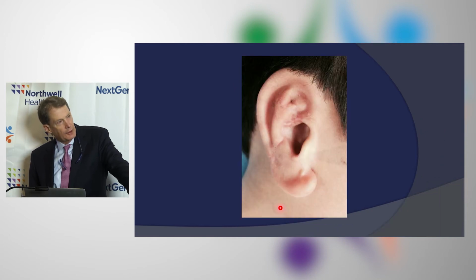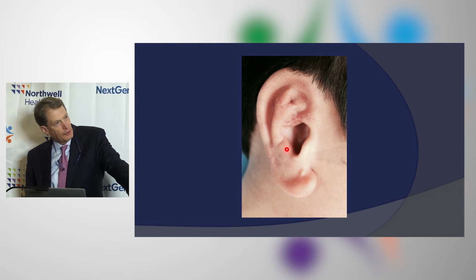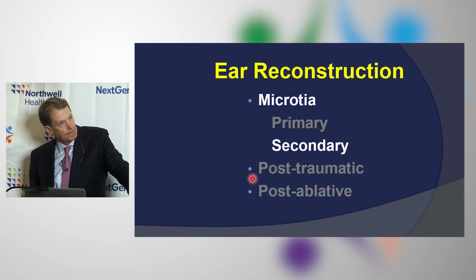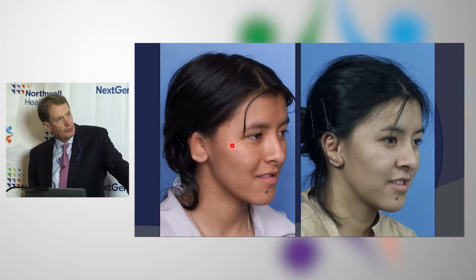It's particularly challenging when the patient has a canal or a remnant of a canal, because sometimes we have to try to move the canal. The ear has to go in the correct position regardless of where the canal is, so that's another variable that has to be addressed. And then just briefly a word about secondary reconstruction, that is those patients who might have had an operation that didn't go well. Here's such an example.